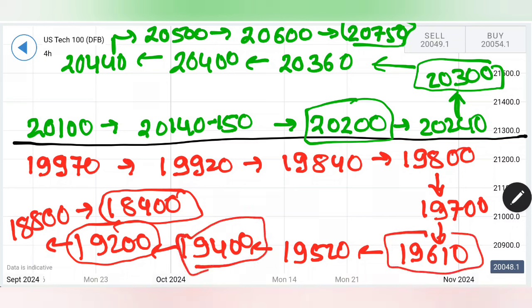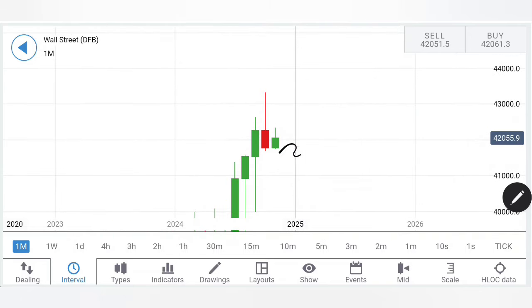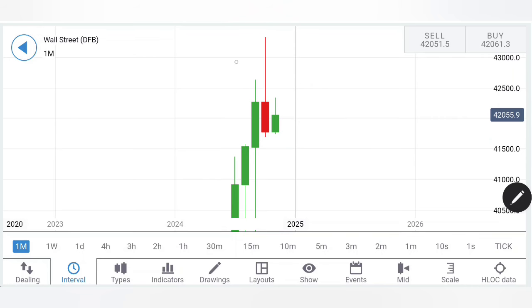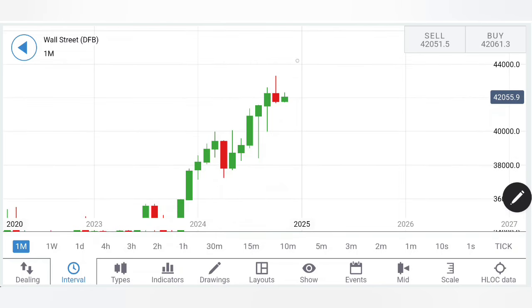For US 30, see, it has hit the highs, it has hit the record levels and closed the month in red here at the bottom. Now this is important. This could be a shooting star for US 30. If you see it is staying below 41,500, we can say now the bears are back in action, and we are looking forward to a correction which is going to take the price towards 40,000 levels. And once it stays below 40,000, the next target is going to be further low.